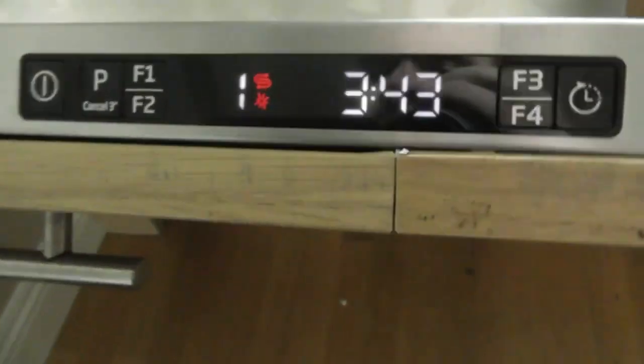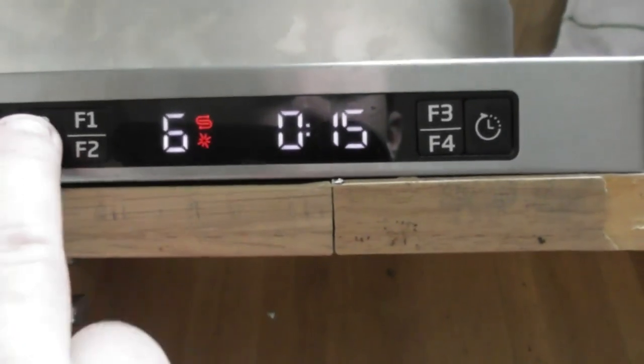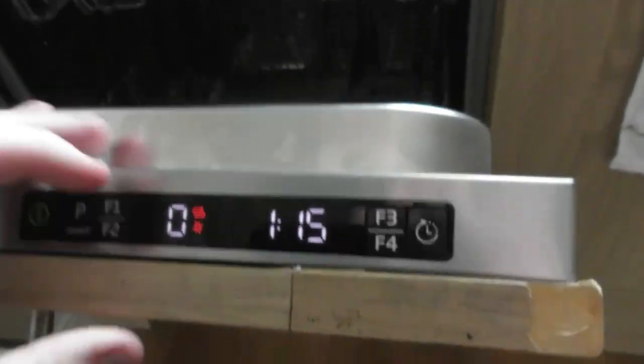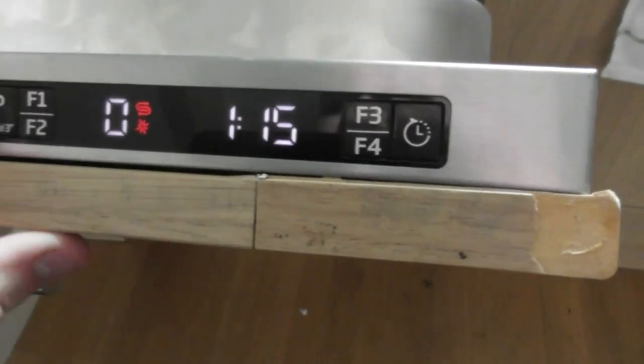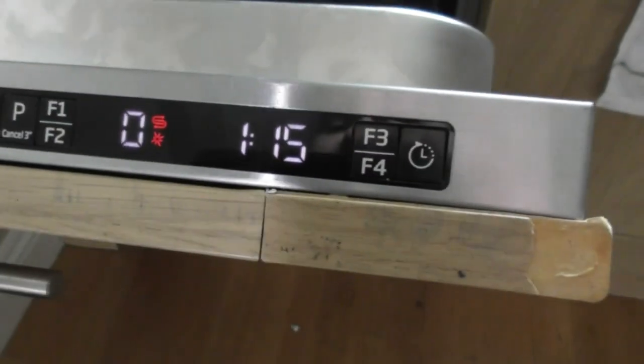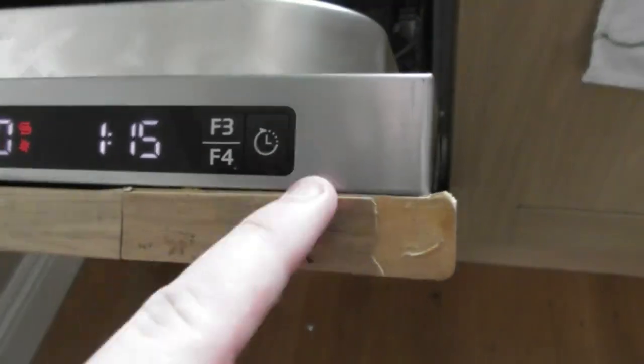I don't know what F1 and F2 and F3 and F4 is, but you know. Anyway, it's got the programs there. Number 0 is the Pro Clean, which I don't know what that does. I think that takes about 1 hour 50 minutes. Obviously you can't set any options with that. I think the F1, F2, F3 and F4 are the options, and then you've got the timer display there as well. So number 0 is the Pro Clean apparently, where it does the auto clean. Actually there's nothing in it.